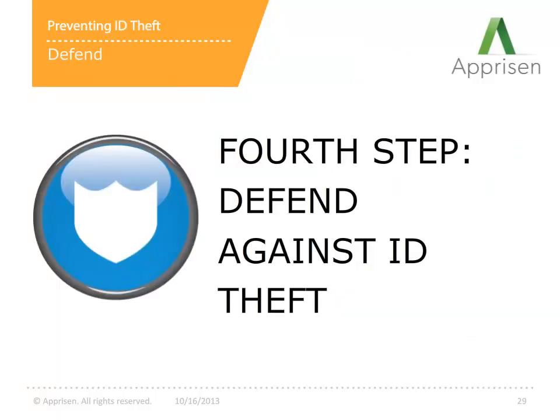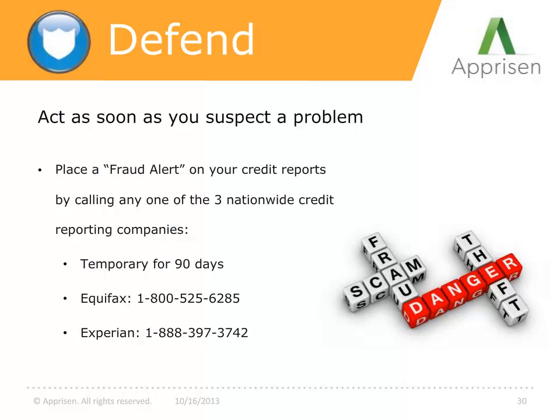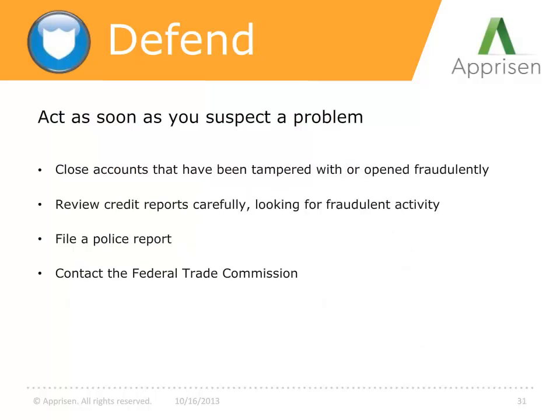So how do you defend against identity theft? If you feel identity theft has occurred, you need to act immediately by placing a fraud alert by calling any of the 3 major credit reporting agencies. Close any accounts that you feel have been tampered with or opened fraudulently. Review your credit reports carefully, looking for fraudulent activity. If you find fraudulent activity, it is important to file a police report immediately. Also, contact the Federal Trade Commission so that you can be added to the identity theft information.